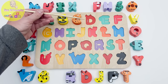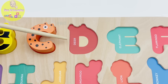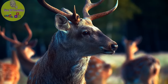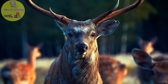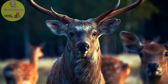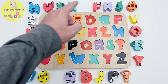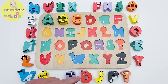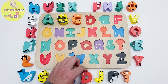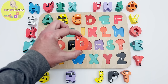I see a red letter D, and it says deer. Deer are large, four-legged mammals that love to eat grass and leaves. They can also grow antlers. Let's find our deer. I see the red letter D, and it has antlers. D is for deer.